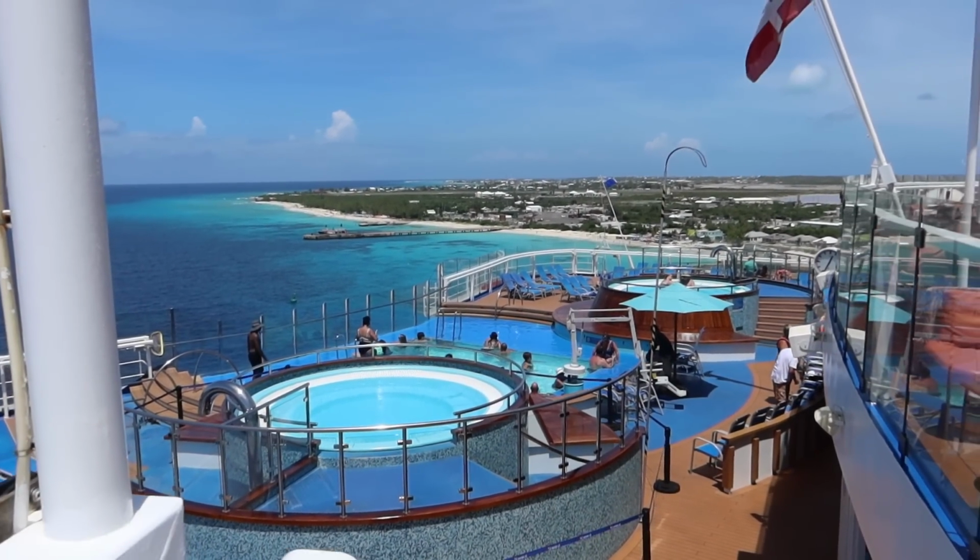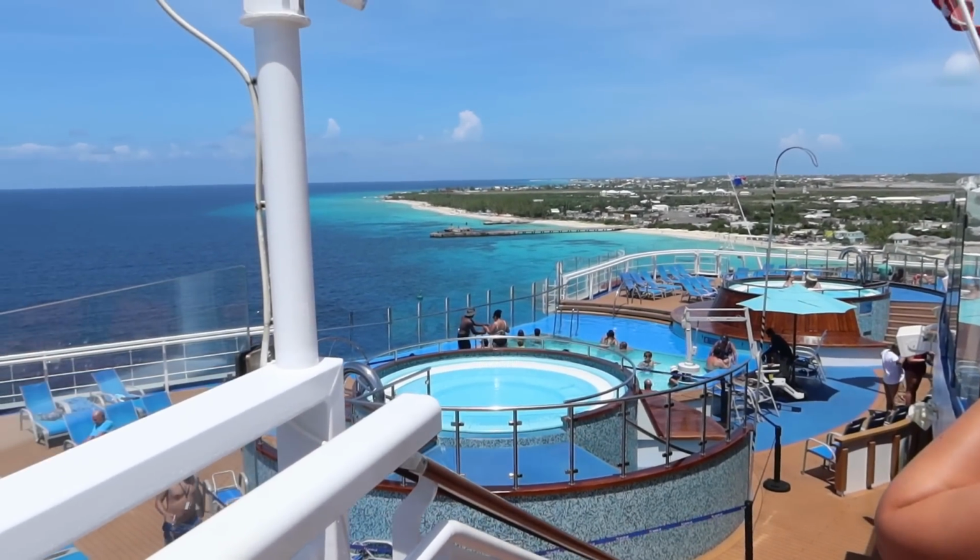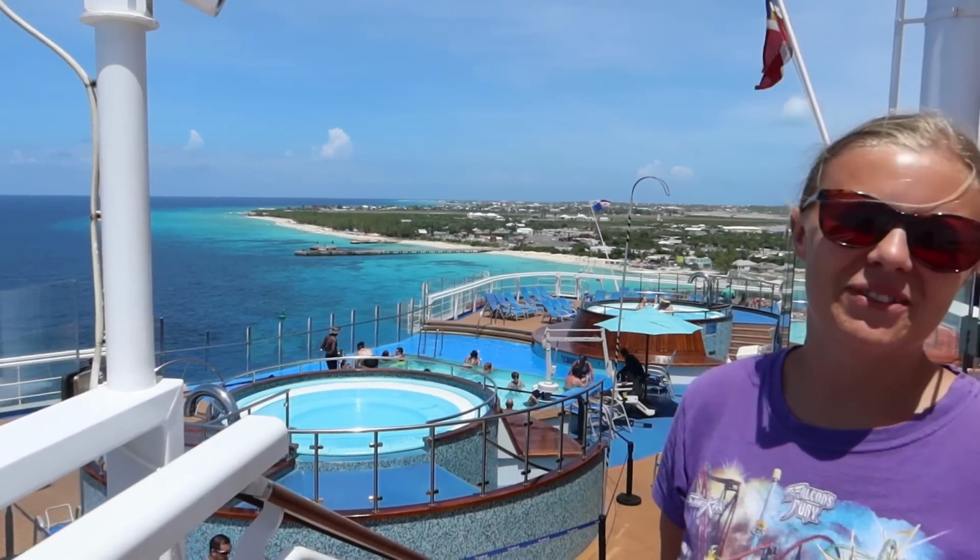What a brilliant view that is over there. It's lovely, isn't it? It's absolutely stunning. Look at the colour of the water. Oh, gorgeous. It really is. I've never seen water so clear as I have on this lovely trip.